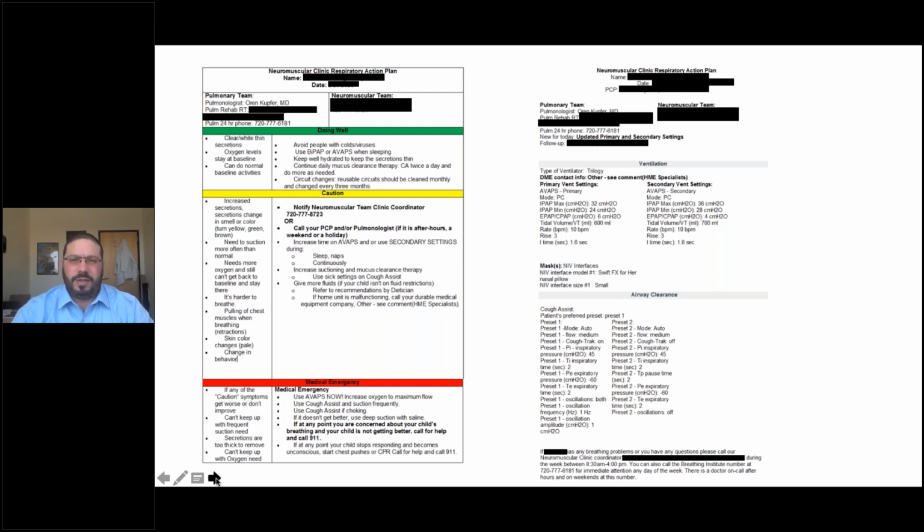So this is helpful to bring to surgery or to an ER, and you say, this is what I have, this is what I use, these are my settings. And it also has our contact information, so we want to know when our patients are in an ER or in a preoperative situation.